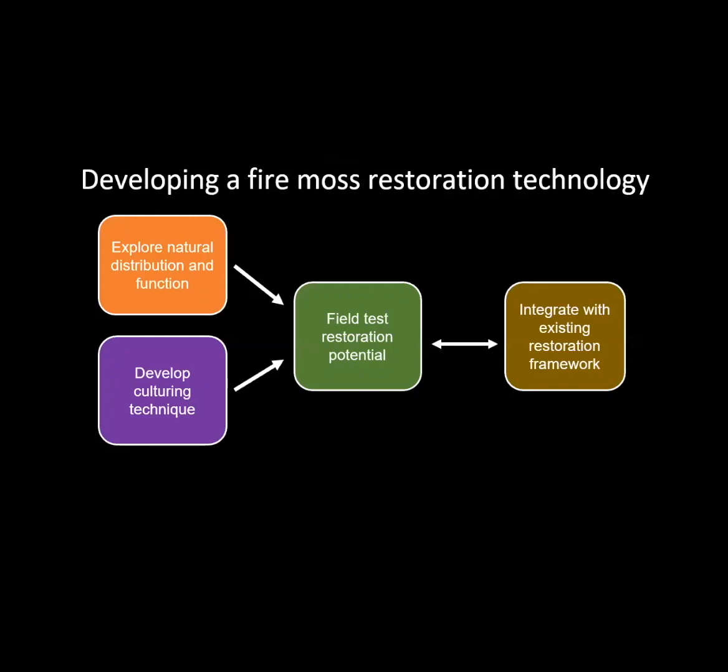I want to leave you with a bird's eye view of developing fire moss as a restoration technology. I tried to first explore the natural distribution and function of these mosses on natural landscapes. This would give us a good idea of where and when and potentially how much function would be provided by these fire mosses if we were able to restore them.